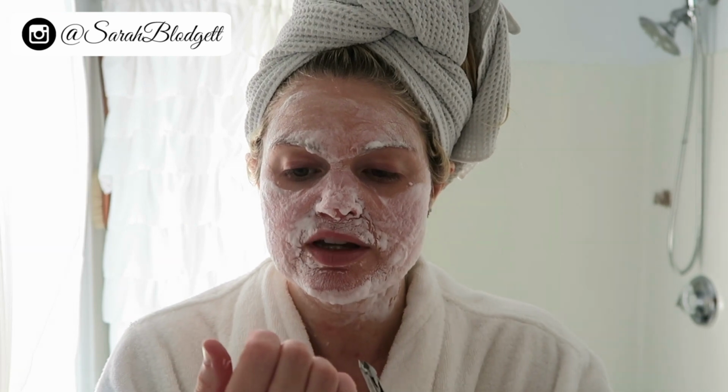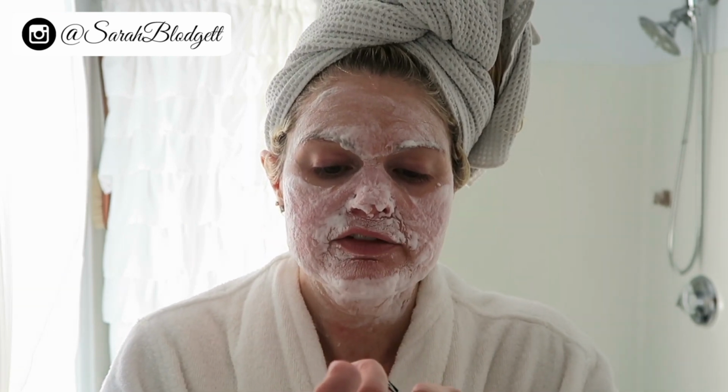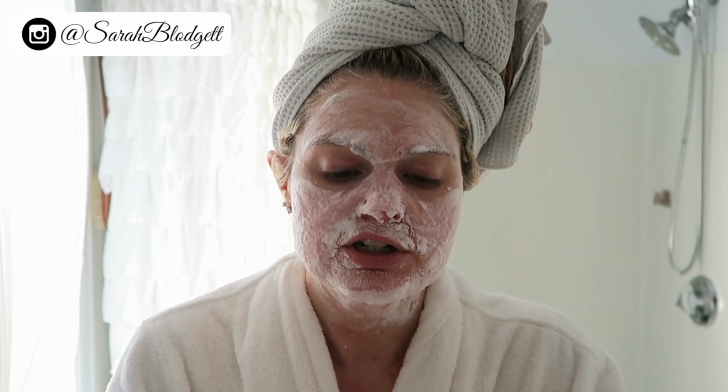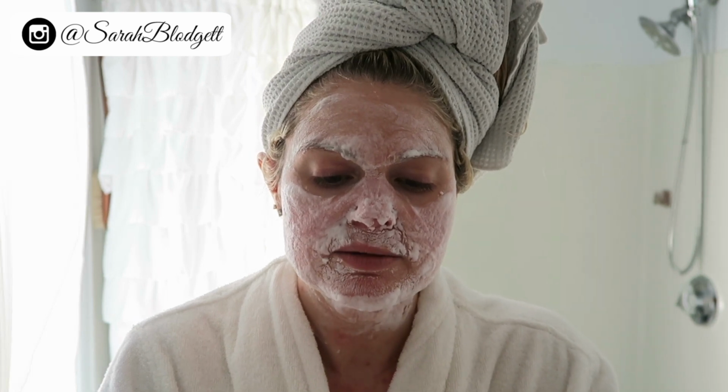Basically, I'm just gonna finish this up and I'm gonna rinse off my bubble mask. I'm gonna take off my butt mask and then I'm just gonna put some of my body lotion in the area that I missed. I think of the butt mask kind of like a serum, and then I still wanna put a little bit of moisturizer on top of it.